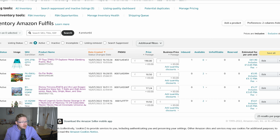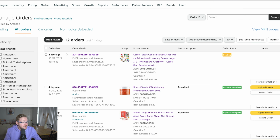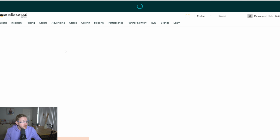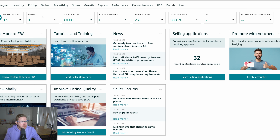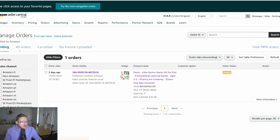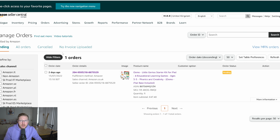In terms of actual sales then, we'll go back over here. As you can see, I'm just going to go back to my Seller Central. My total balance is £80. I'm still waiting for this one once it updates, because it has sold, but the price isn't showing yet, so that will increase. So yes, I am in profit, but how much profit so far? That is the thing, okay?